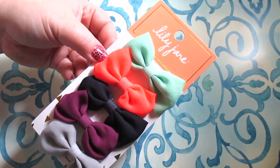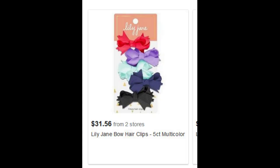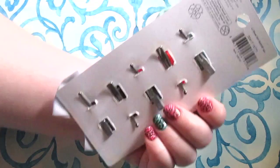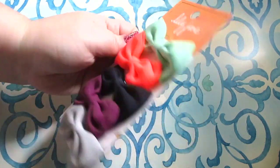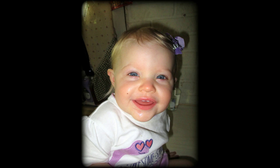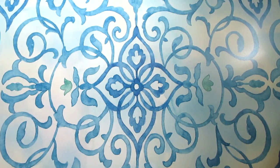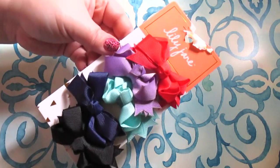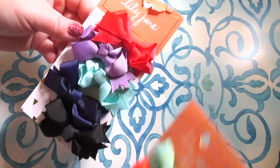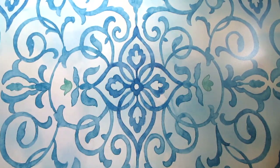And these are from a brand called Lily Jane, and these are definitely more than $1. But I picked these up, and I love that they have like a little clip on there. She has just enough hair that she'd probably use these now. But how cute, 5 of them for $1. And then from the same Lily Jane brand, I got those. So here are those. How adorable! And for $1, I had to pick those up for her.